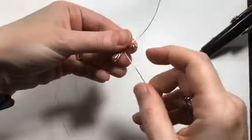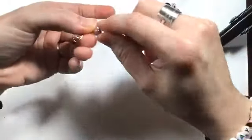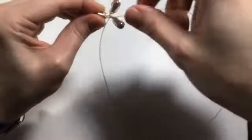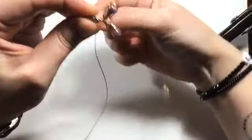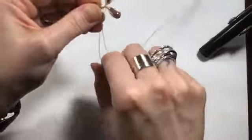Now we're going to go around one more time. I'm still using the same wire. Don't get confused. I know I'm just kind of holding it however I can hold on to it. Okay. Up the side again, and then around. And this time I'm going to wrap around another time, right?